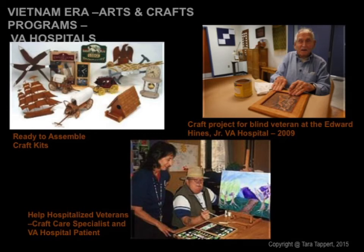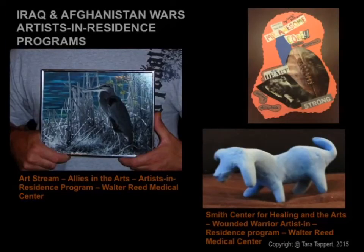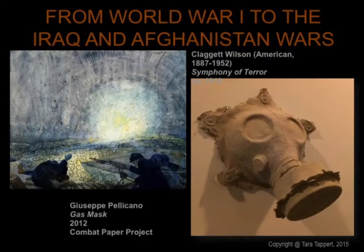Vietnam, Help Hospitalized Veterans, which is a nonprofit that has been passing out craft kits at VA hospitals for free since Vietnam. And then some of the art therapy, music therapy work of the current wars, and the masks that you see are from the art therapy work of Melissa Walker at the National Intrepid Center of Excellence at Walter Reed. And there is a brand new article in the February issue of National Geographic about these masks and Melissa's work. And then there's also non-clinical art projects that are happening in the hospitals, the military hospitals.